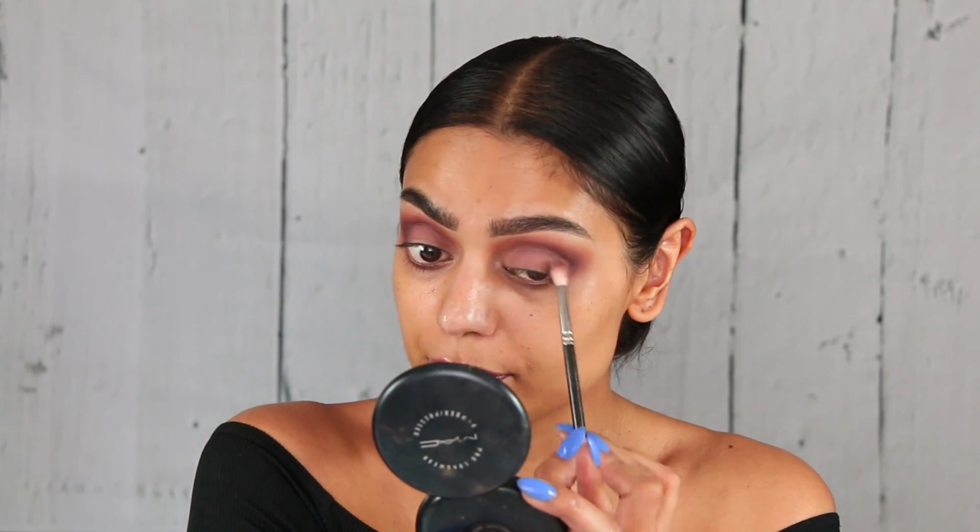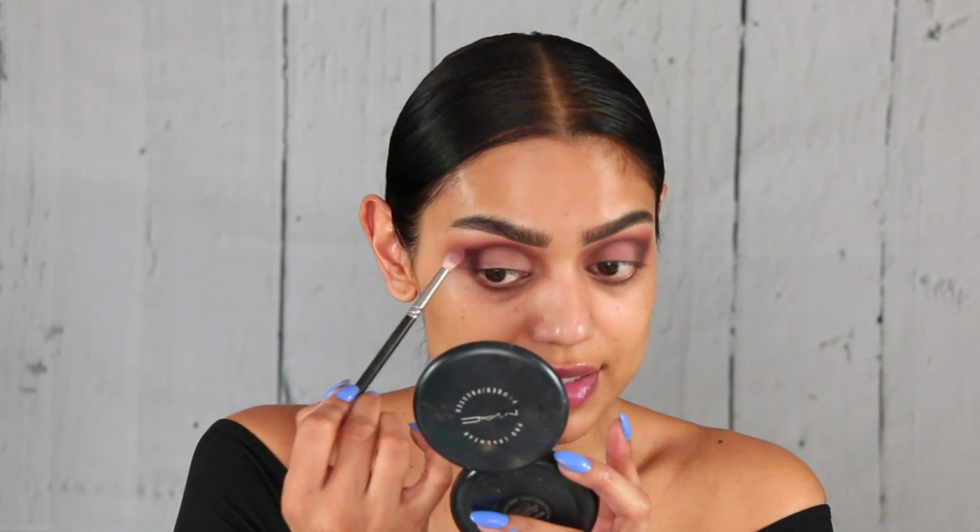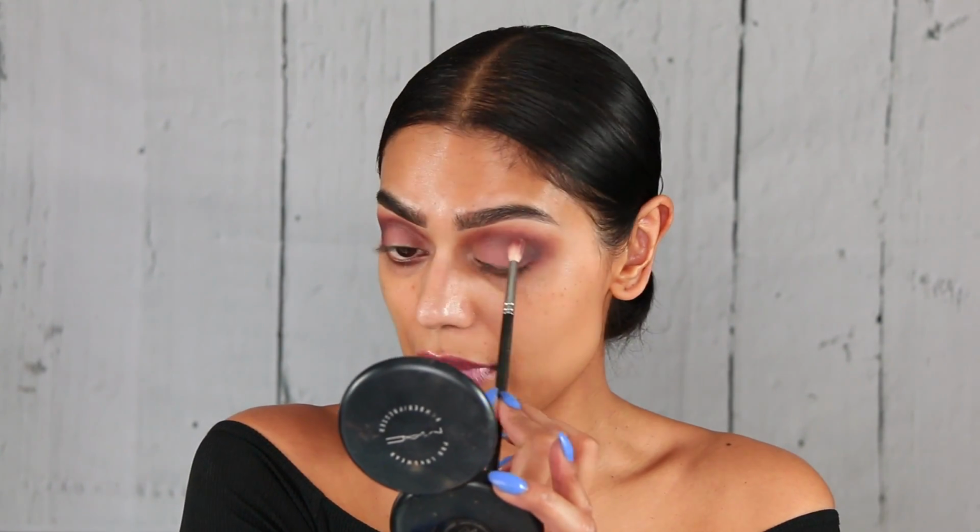And then I'm gonna go back with the 221. No additional product, but just making sure that the darker color is nicely blended with that matte color.